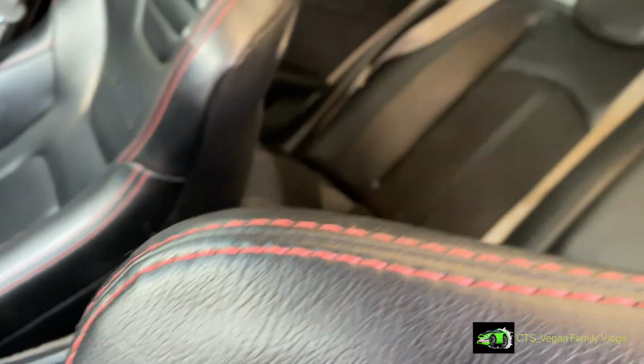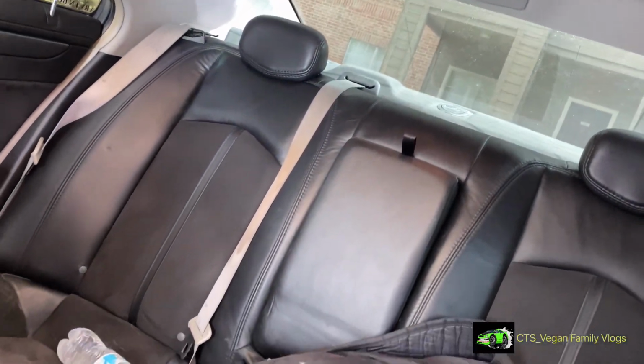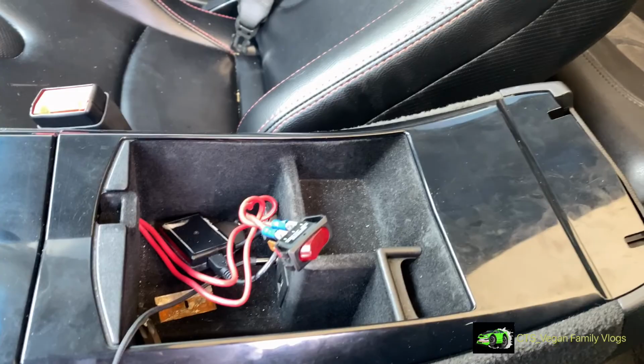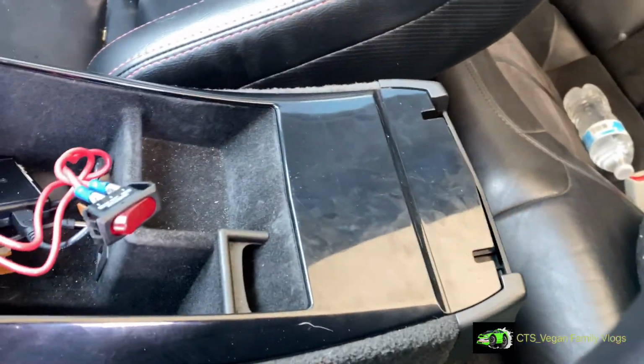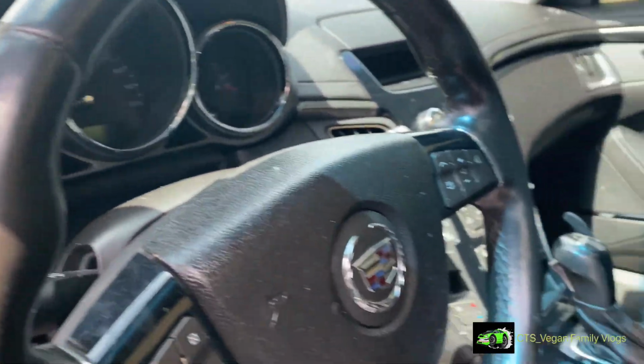But yeah, little stuff that I have to get done, just get the inside cleaned up a little bit, probably switch to black belts too in the back, give me another one of these console, because they took it off because that's where they were spraying the nitrous. But let's get it started and get on the road. All right, let's start this thing up and get on the road.